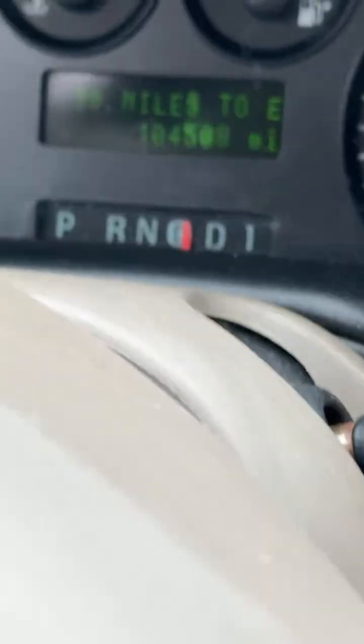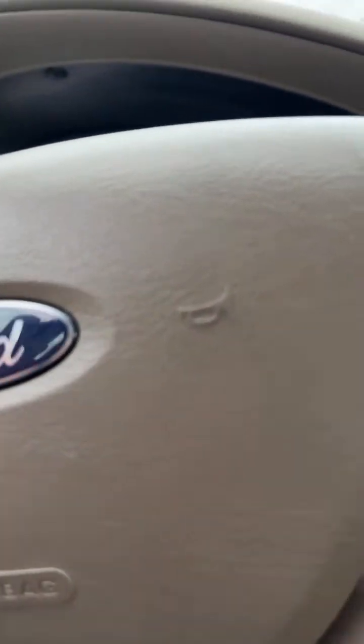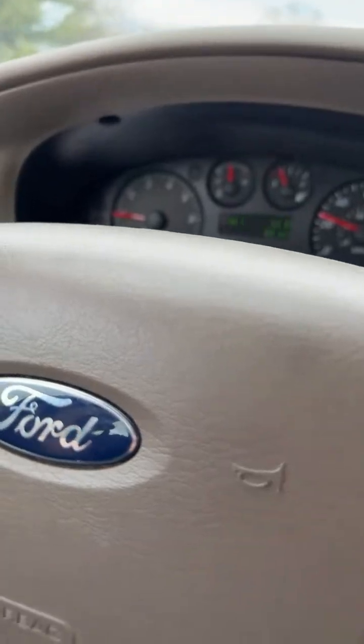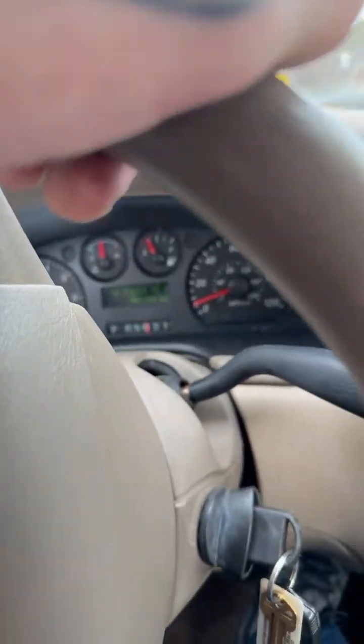Idle's perfect. This is just an issue at lower RPMs, I think. Squirrel! I almost got him. I don't necessarily like to kill squirrels. I don't really like them either. But hey, I don't want to just kill them. I'm not a killer like that. You know what I mean. They are bothersome animals. I'll tell you that.